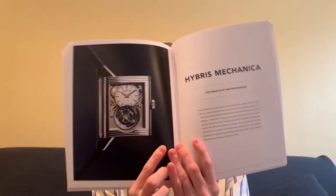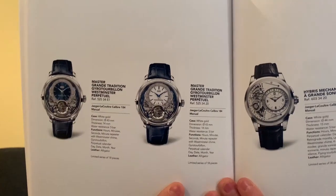Then the Hybris Mechanica is where I ended up finally finding the watch that I was looking for. The Hybris Mechanica is the pinnacle of fine watchmaking, is how they describe it. And if you turn the page and you go to page 98, we finally find the watch that I was looking for at the front, and that is the Master Grande Tradition Gyrotourbillon Westminster Perpetuelle. This is a white gold watch, 43 millimeters. Functions are hours, minutes, seconds, minute repeater with Westminster chime, Gyrotourbillon, and perpetual calendar, day, date, month, year, limited to 18 pieces. So that is finally where I could find this.